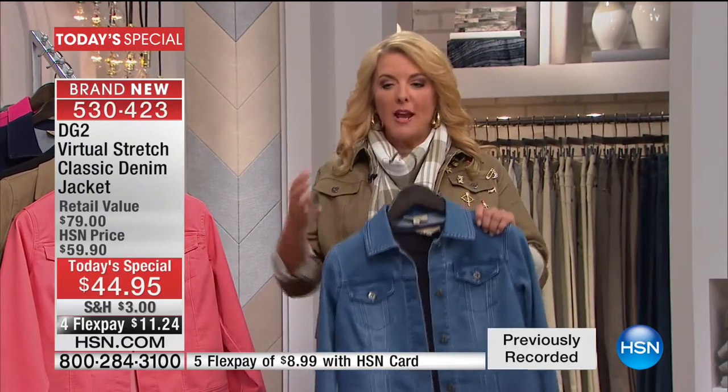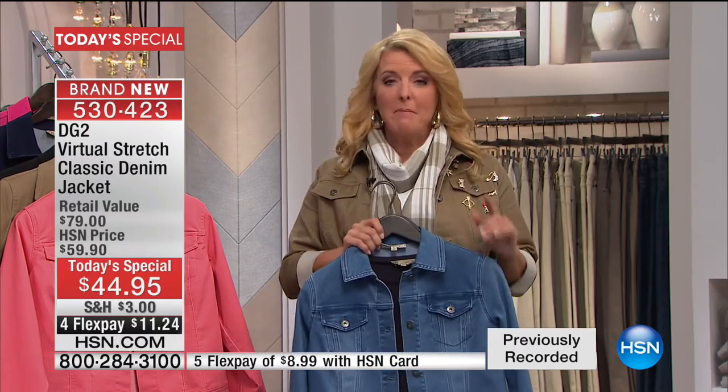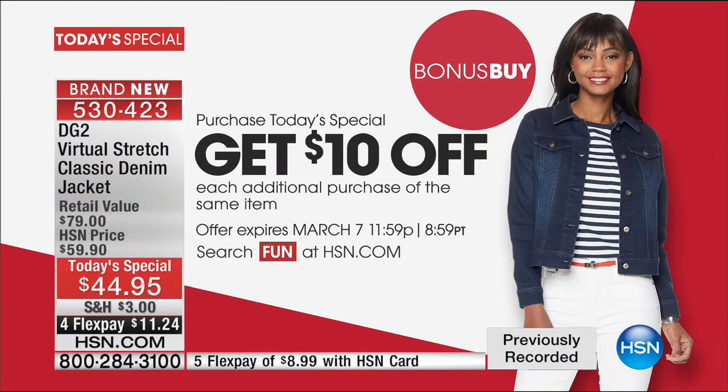If you buy one, great, you're getting a one-day price, phenomenal, at $44.95. But there's reasons to buy multiples. Number one, for every additional one you buy, you automatically get an additional $10 off, and you save half on the shipping and handling. That's huge. So getting multiples after the first one, $10, $10, $10, $10.